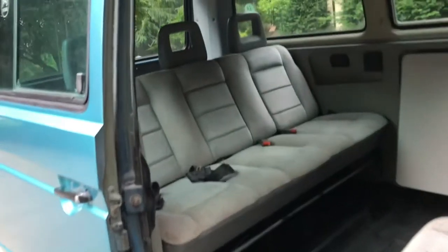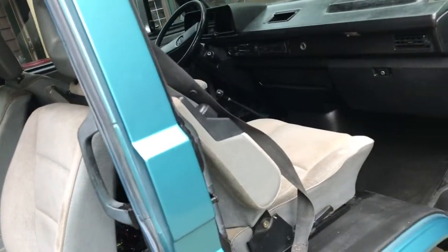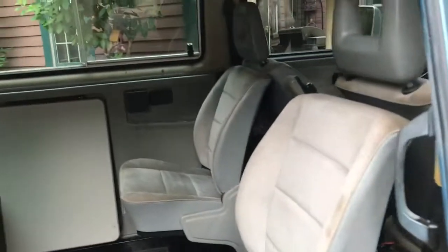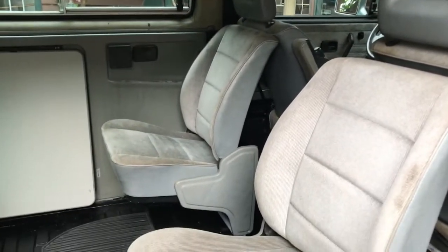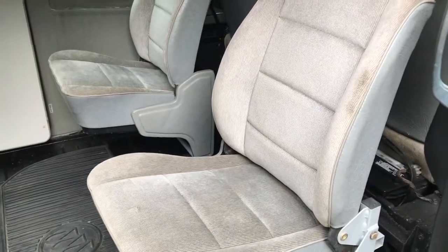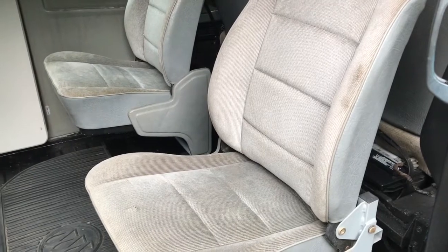Engine is solid, tranny is solid, turn signals work, all that type of stuff works. The air conditioning does not work. It's a 35-year-old vehicle, and I'm not going to dig into the air when it's really a weekend warrior type vehicle.